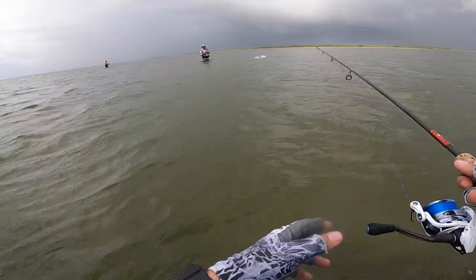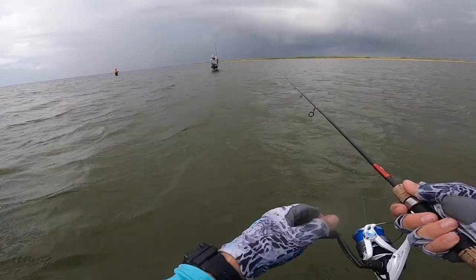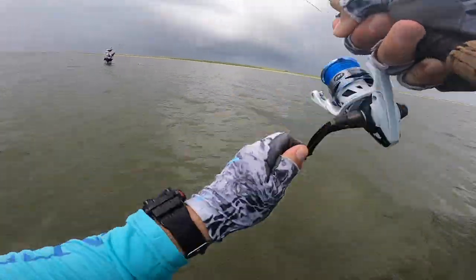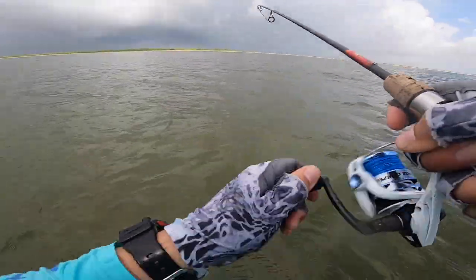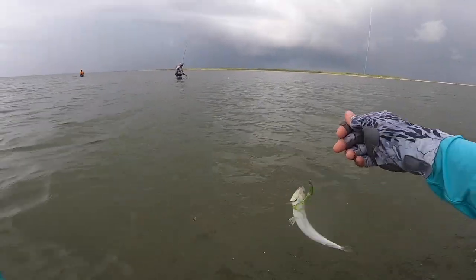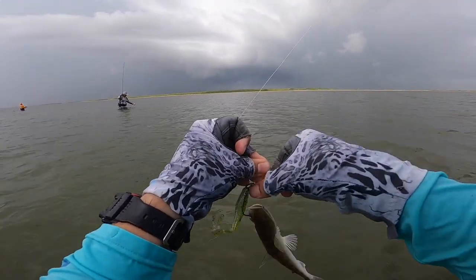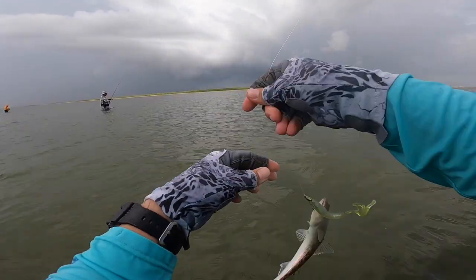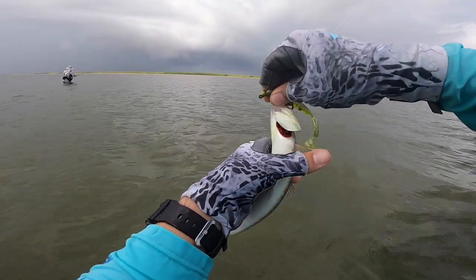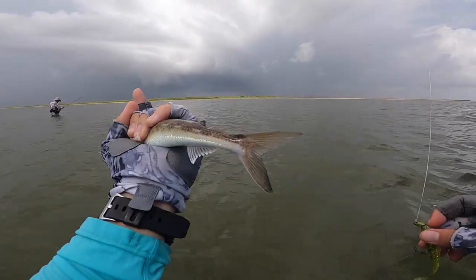Hey, there we go. Got one. Ah, little baby. Little guy. Oh, guys, it's a lizard fish. What the heck? This is a lizard fish. Weird looking thing.